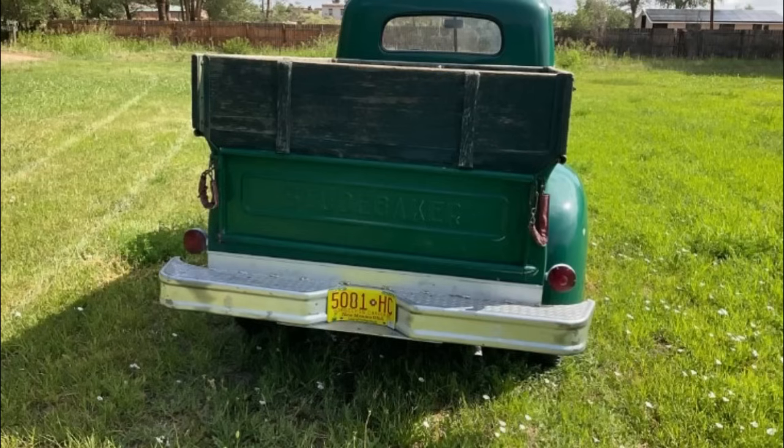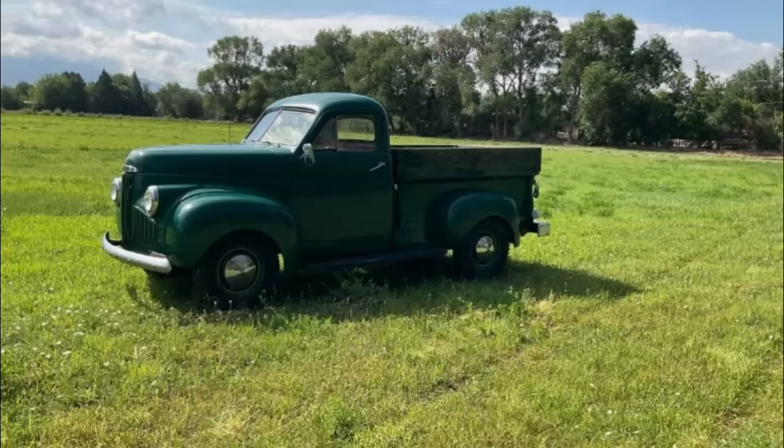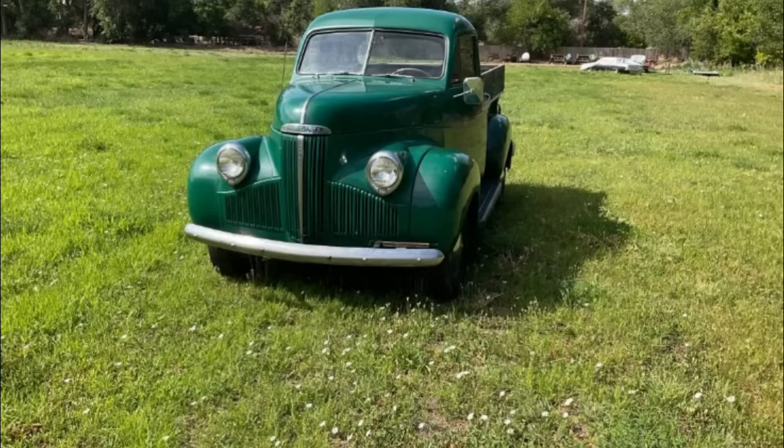Powered by a 6-cylinder engine and backed by a manual transmission, it keeps things classic with a true analog driving experience. The truck is rear-wheel drive, and with only 35,000 miles on the odometer, it's seen incredibly low mileage for its age. The body is finished in a rich, era-correct green paint, and it comes with a clean title, ready for its next chapter. These post-war Studebakers are known for their unique, rounded styling and industrial charm, a true reflection of American durability and design from a simpler time.